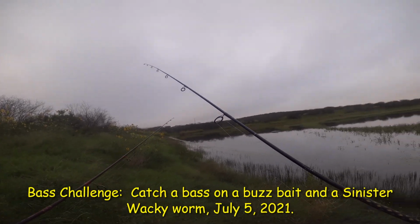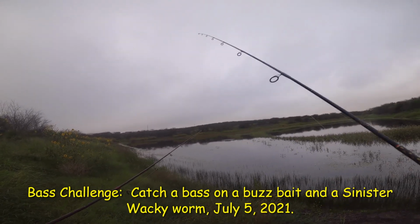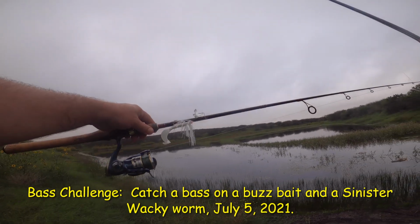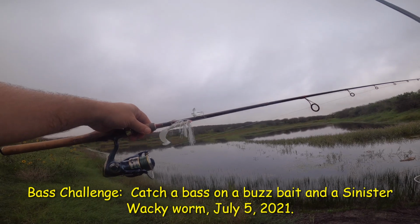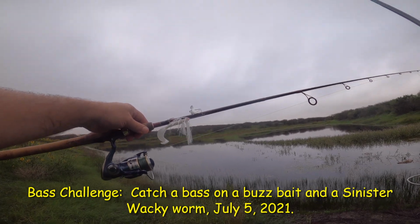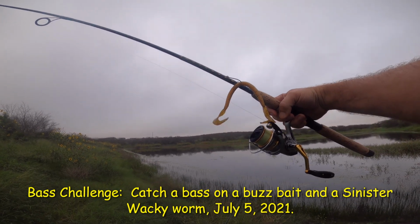It's really like a storm front moving in again here in a couple hours, so we tried to come out here. Ideally I want to use black or dark, but we have our white one tied on. I have black ones, but I didn't pull them out of the package yet. And then we're going with this crazy Sinister Wacky worm.